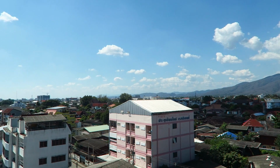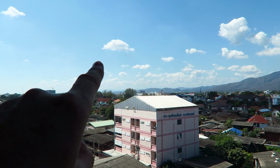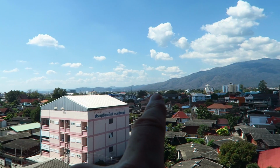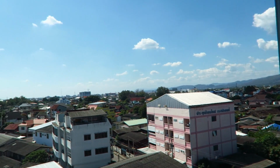And the other cool thing is that right over here, around here, this is where the airplanes land at the Chiang Mai International Airport. And right along here, we can see the airplanes taking off. That's Sam's hobby. Let's watch the airplane. There's another one. There's another one. We're not on it. Not important.